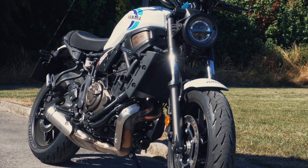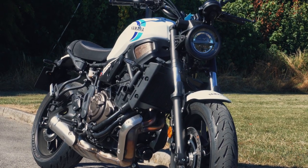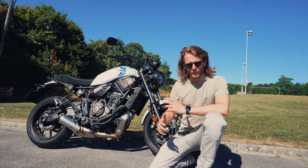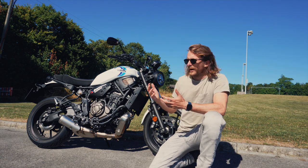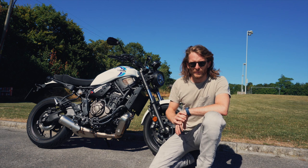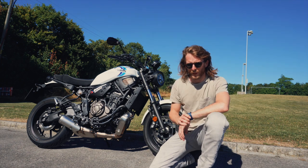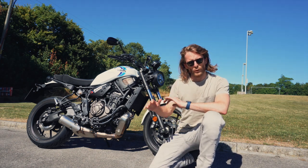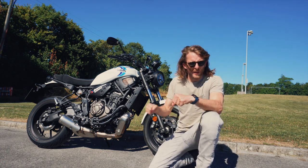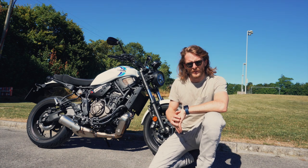I much prefer the looks, the more retro heritage style looks that the XSR offers. And actually, although it is pretty much an identical motorbike, I prefer the way it rides as well, mainly because of the slightly higher riding position and slightly higher handlebars as well. It just makes it a slightly more relaxing proposition and not quite as nippy and waspy as the standard MT-07.